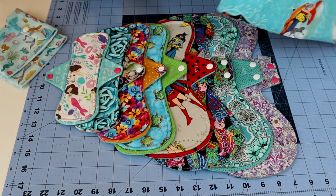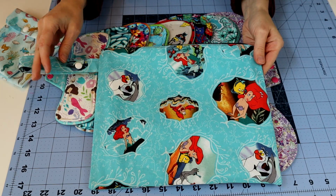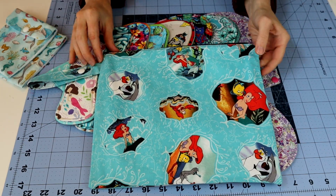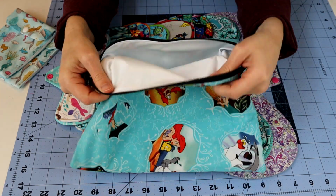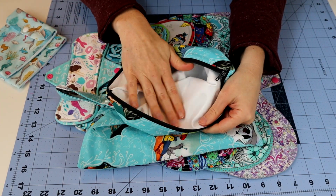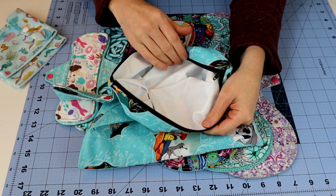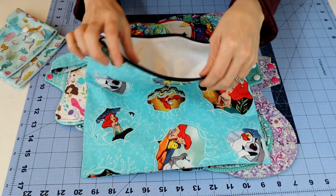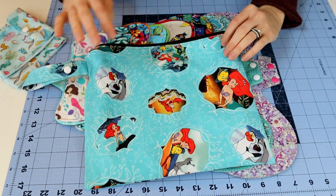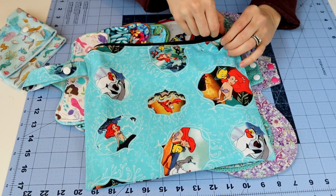And then also a wet bag. This is huge. This is an 11 by 10 inch wet bag, and it just has a zipper here at the top. And then when you open it up, it has PUL, which is a really nice waterproof barrier, so that you can throw your soiled cloth pads in here and keep them discreet and keep them all together until it's time to wash.